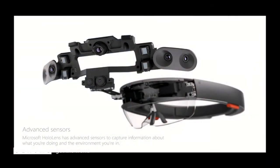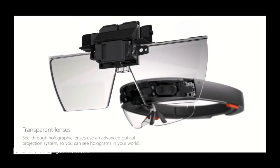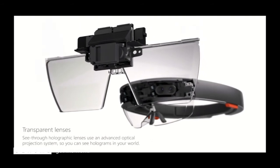Then the thing that's probably discussed the most when you hear people talking about what HoloLens does and doesn't do right at the moment, these are the transparent lenses that allow it to render something on top of the world. This uses special technology because you have to be able to see through it, but also project something on top of the world.